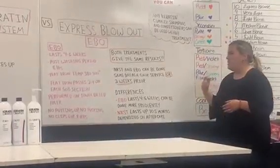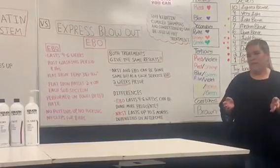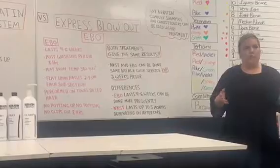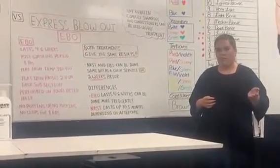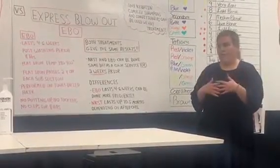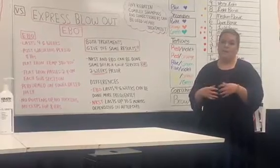So they can both be done on the same day as a color service, so I feel like a lot of students get confused on that as well. So if you do it the same day as color, that's great. It works as a color locking treatment. So both natural keratin smoothing system, EBO, both work together in the same, and they can actually lock in that color and make it even more vibrant if it's done on the same day.